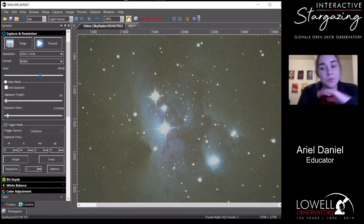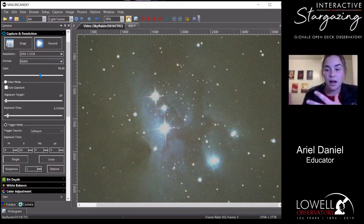So the Running Man Nebula is another star forming region coming up in the sky right now. You can kind of see the brighter star within the nebula that's covered in that gas. So we can see the gas being kind of backlit and translucent by these really bright baby protostars, these really hot bright blue stars.